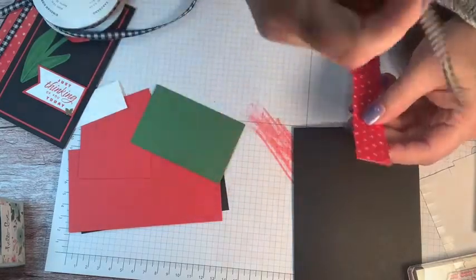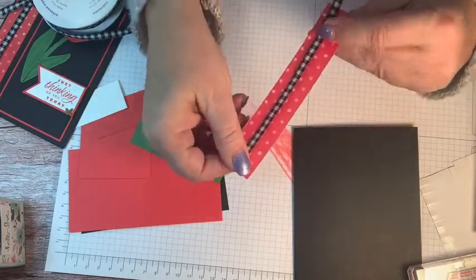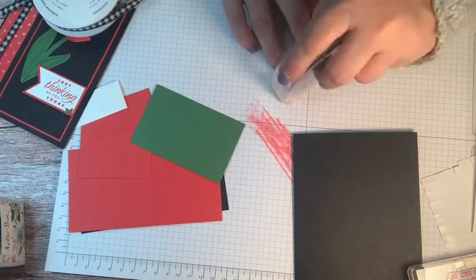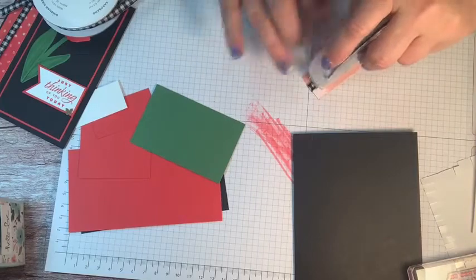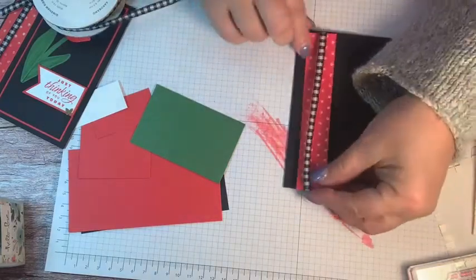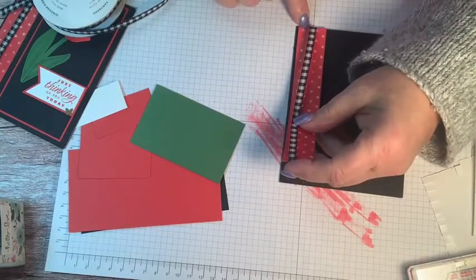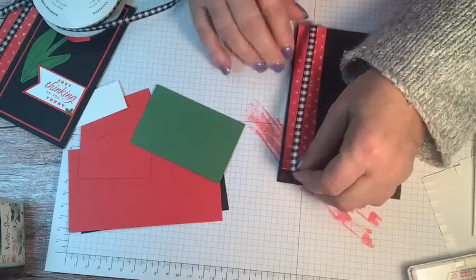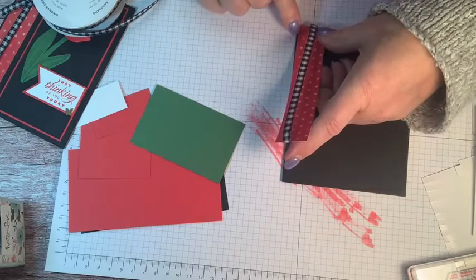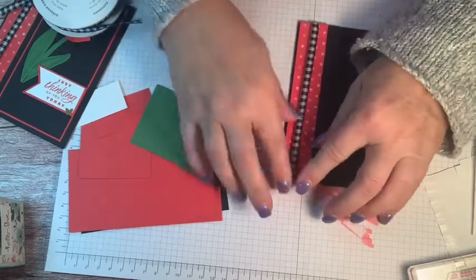So I'm just going to tape my ribbon on the back of my designer series paper. And then that's going to be the front piece of my card. It's going to go on the left side if you're looking at the card, so it's going to go right here. I'm going to leave just a little tiny bit of this black edge showing. I don't want too much, just a little, so it catches your eye. Hold that there, and make sure it's straight. There we go.